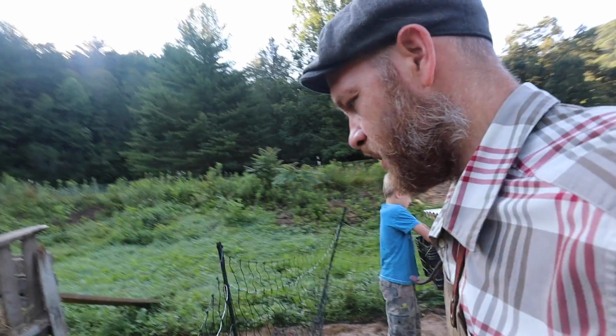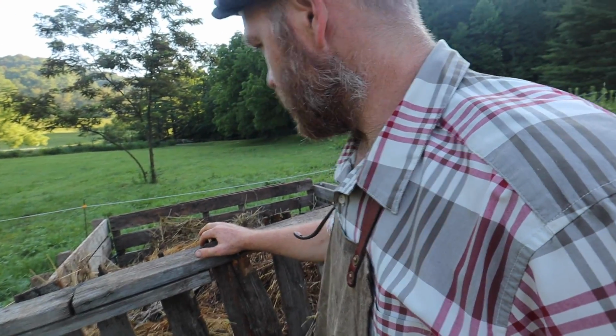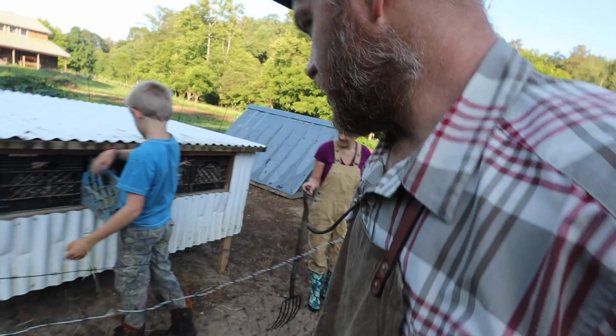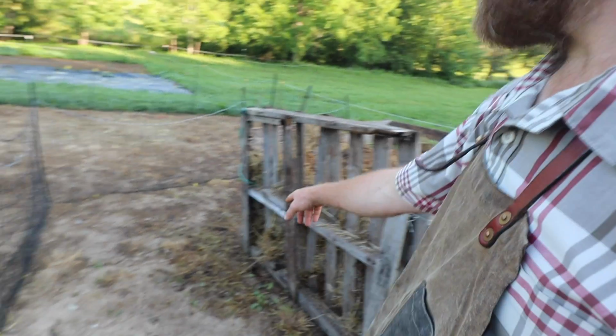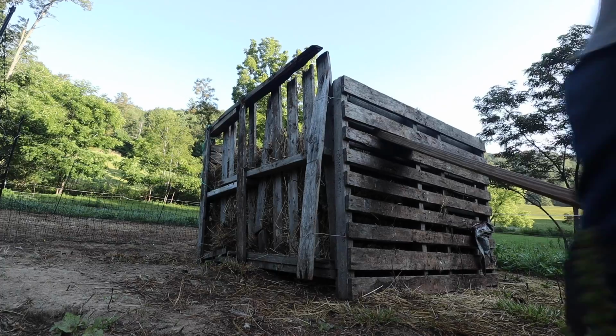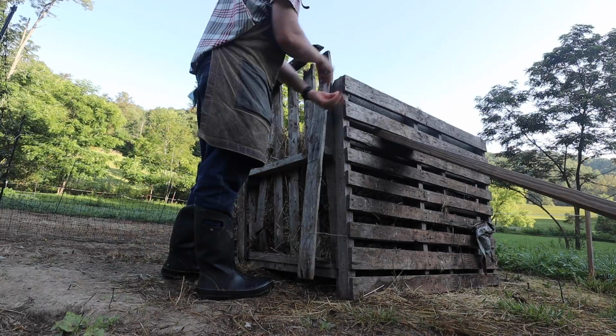So what I'm thinking here, Rebecca, we've got smell coming off of this one. So we need to mix in some wood chips. It's gonna be easier if we can do it with this corner still to where the chickens can't get in here. Don't you think? Yeah. So I'll take these pallets off and maybe we'll just stack the pile right there. I'm using wire on these pallets to hold them together. It's just easier than string.